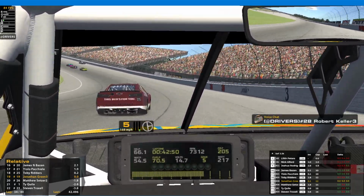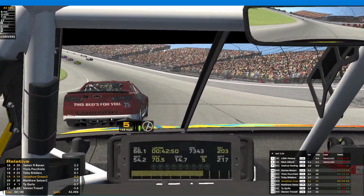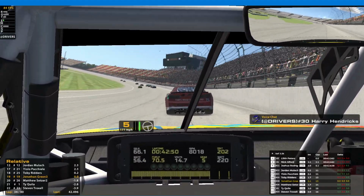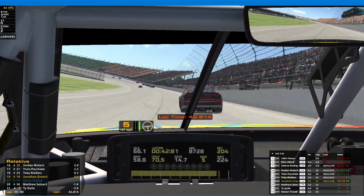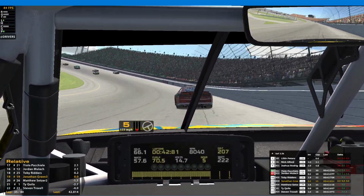Sorry about that. I got in the throttle and it burned. Sorry, I don't know if I got into you. Yeah, we're just racing this guy. I just need to figure out how to get back around. That was 42.8.